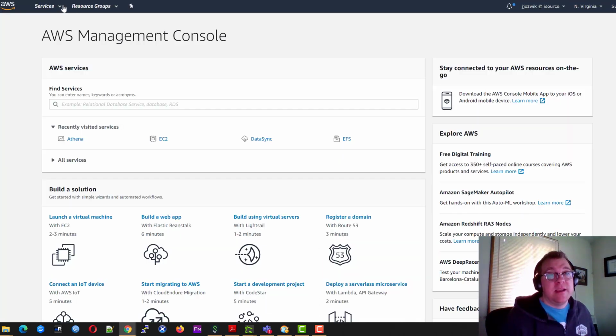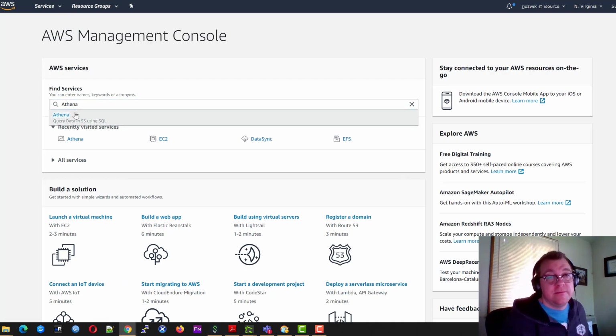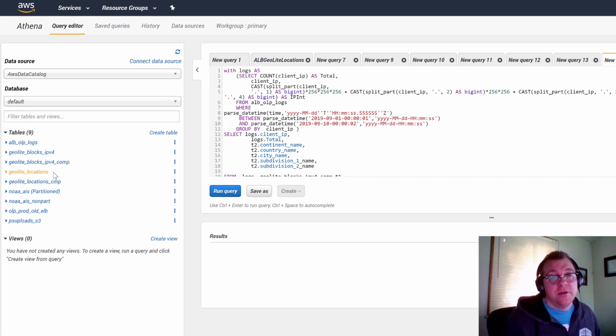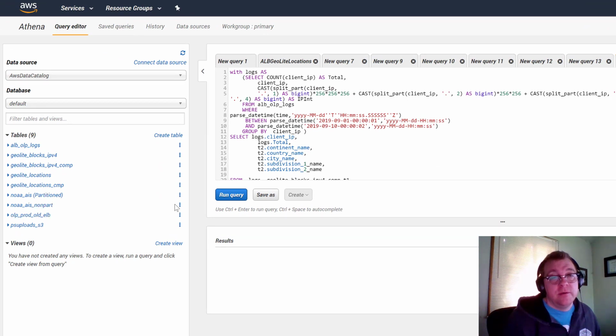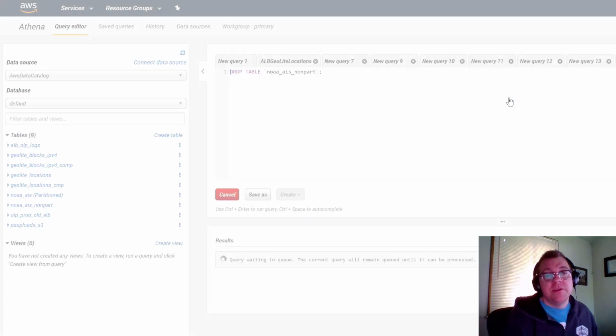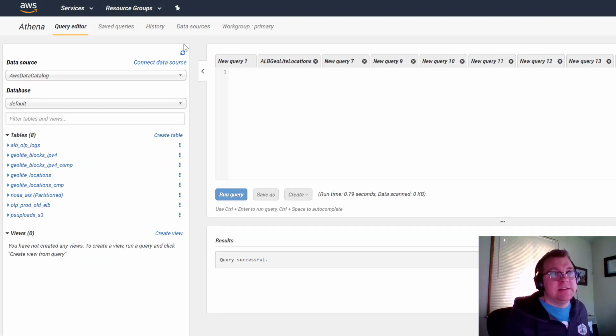I'll start in the Amazon console. The service is called Athena. First I'm going to delete this table. When you delete a table, you're only deleting the definition of the table. It doesn't actually delete the data that's stored in S3. These are not write databases. You can't write to them, you can only read.